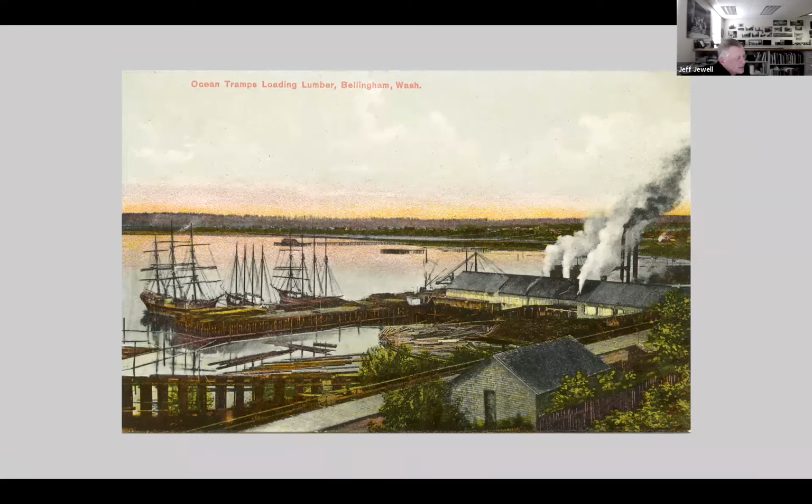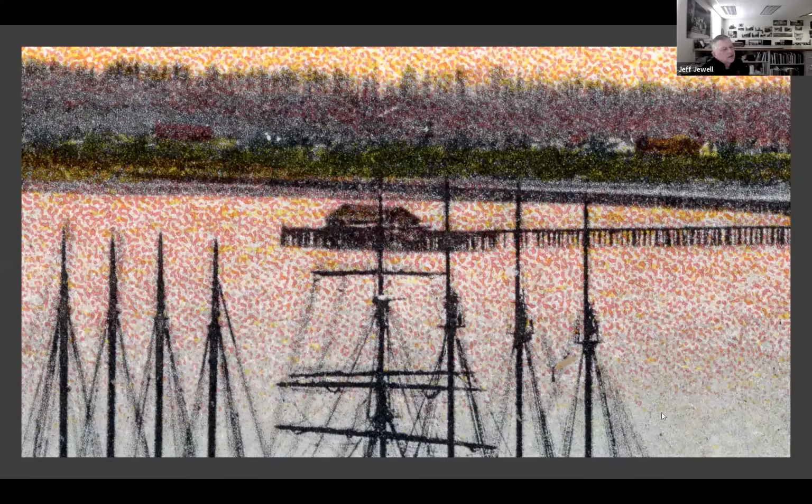And it's the Bellingham Bay Improvement Company mill again, just like we saw previously. This used to be at the end of Cornwall Avenue. And this is your typical colorized postcard. So it was a lithographic or half-toning process, which if you blow up is composed of little dots.